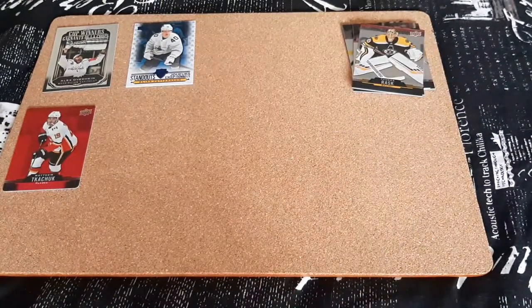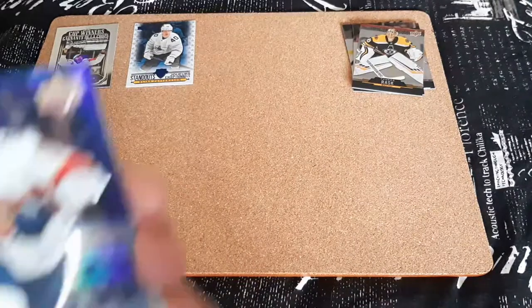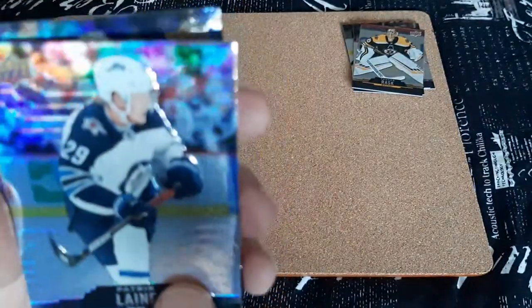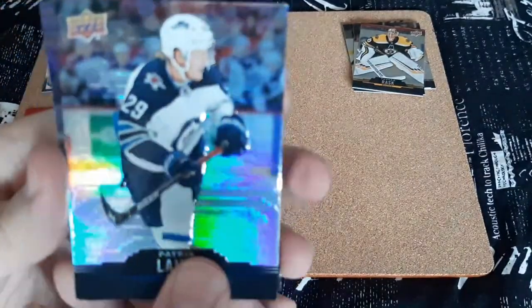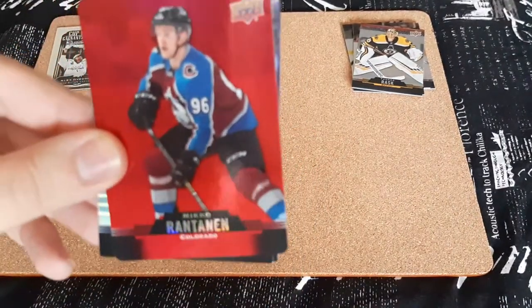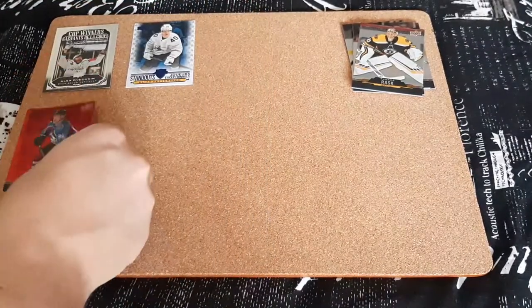Next pack here. We have Aaron Ekblad, Patrick Laine, and we have Mikko Rantanen. That looks really cool. I like these red cards. That looks really cool.